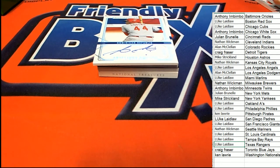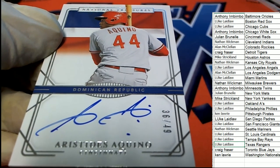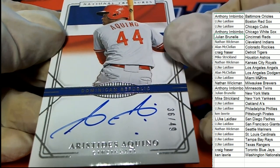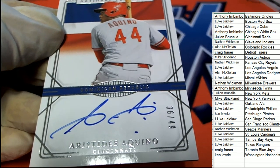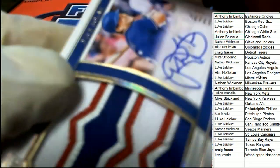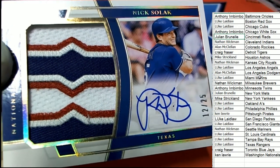Oh, yeah, Dolphins are doing good. Look at Sakino. Nice, Aquino, Cincinnati, Julia B. Oh, bye. /12/25, Texas Rangers, Luke.